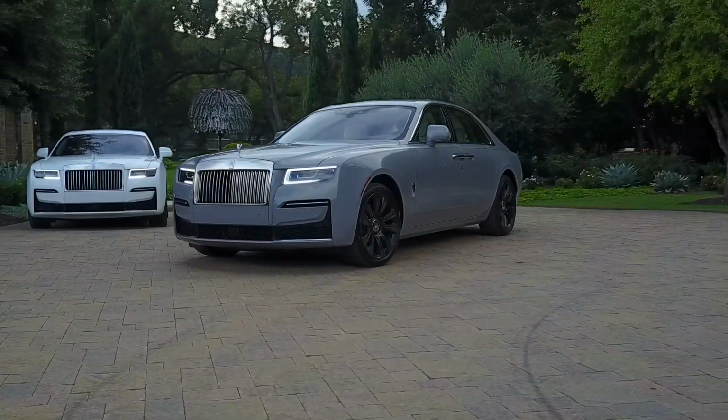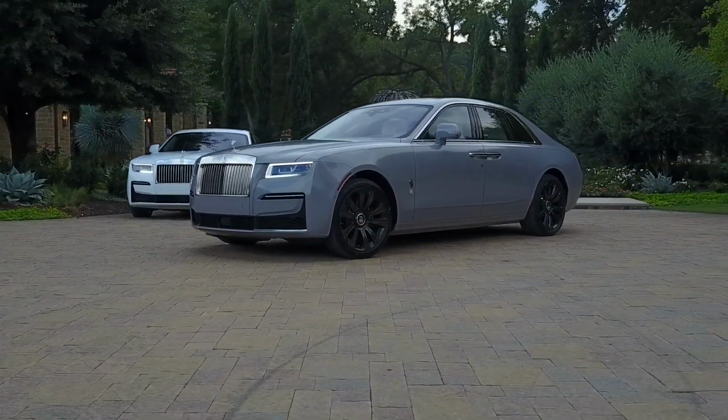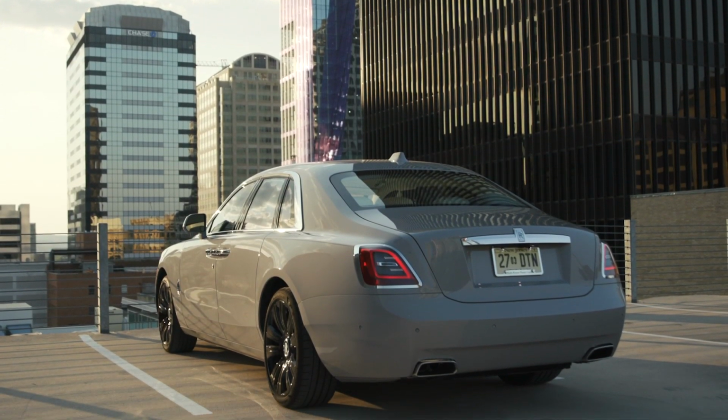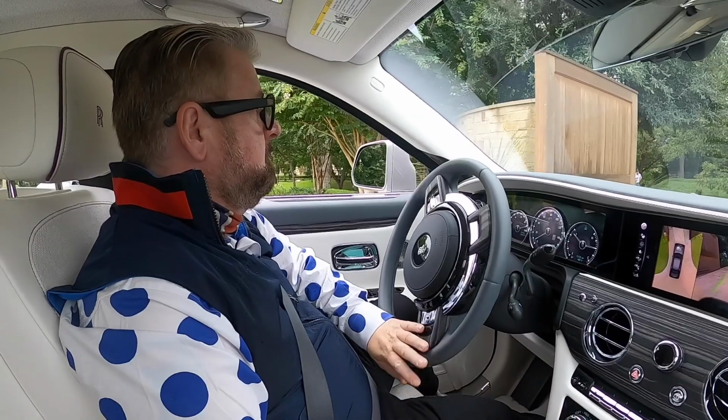So if you want something as glorious as a Rolls-Royce Ghost, you have to be prepared to pay for it. You're going to pay between $400,000 and $500,000 depending on how many extras you want with your vehicle.